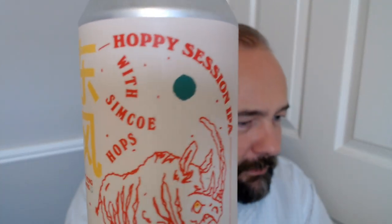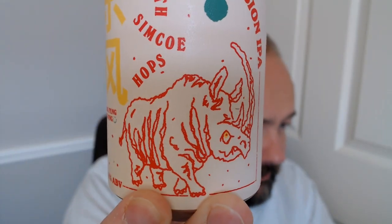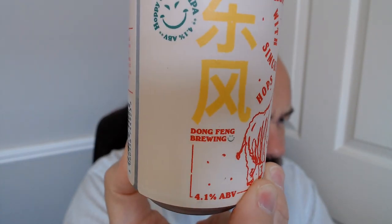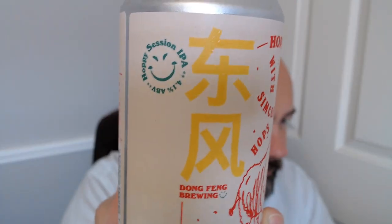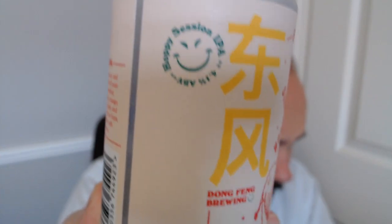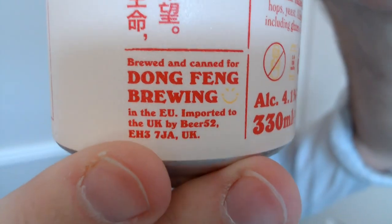So here is the beer, Hoppy Session IPA with Simcoe. Apparently, it's only Simcoe, and it's got a picture of a rhino on it. I don't know what the thing is with rhino. And there's Dongfeng Brewing, which I guess is what that is. And it says there it's a Hoppy Session IPA, 4.1% ABV, we even have some Chinese writing, and you would think this beer is straight out of China. But the plot thickens.